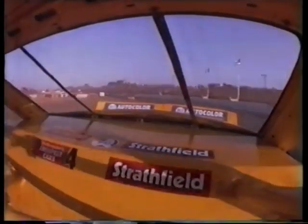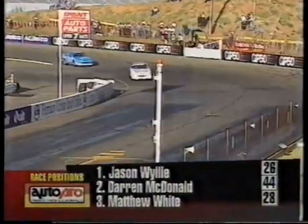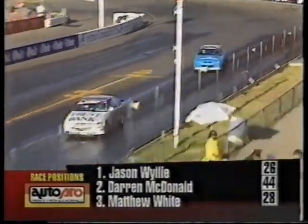Another clean pass by Matthew White, we've just seen go under Eddie Abel-Nisa. And he's now gone up into third spot, looking out the back, a whole lot of sunshine there. Still hot. Jason Wiley on screen gets it loose coming out of 4.